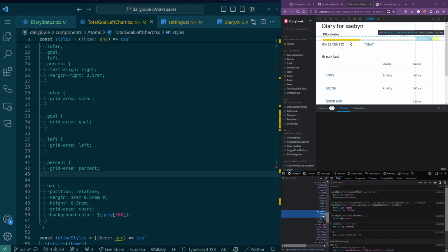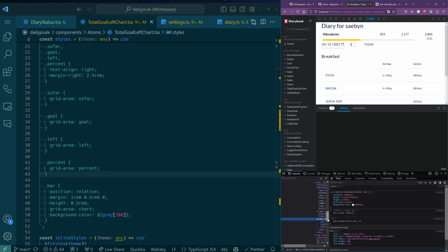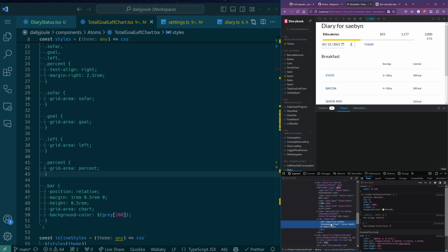I mean, to be fair, it is vertically aligned. The issue is that the thing that is holding the progress bar is itself not really aligned in the bar. Maybe I could fix that. Top 50%. Minus calc. Wait, what is top doing here? Wait, actually, what is top doing there?